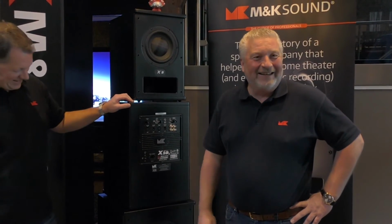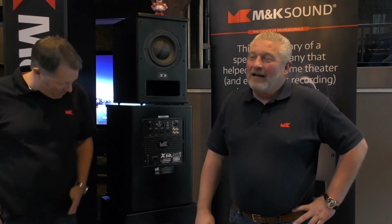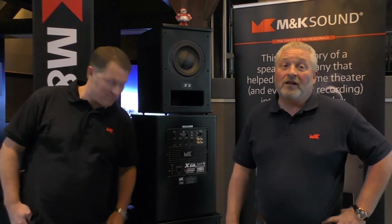That's what Rolls-Royce also does. They never do the specs on horsepower. It's enough, right? So you're the Rolls-Royce of the sub? We're definitely among some of the best subwoofers that you can get in the market.